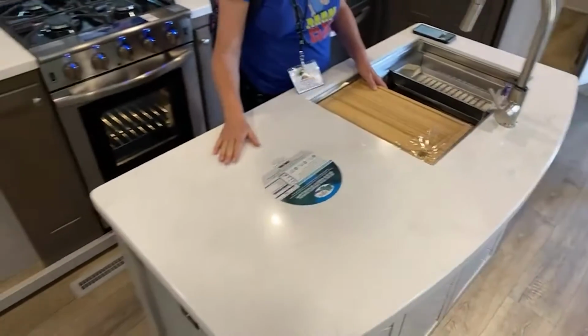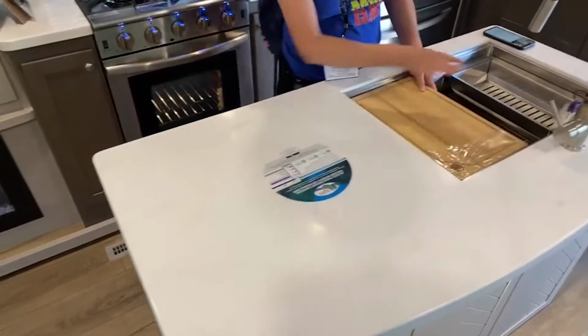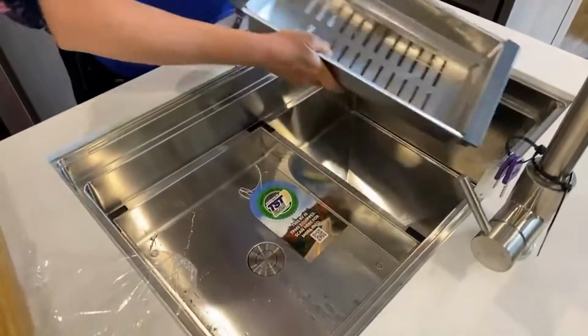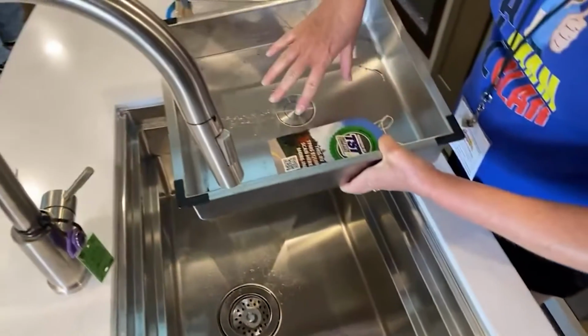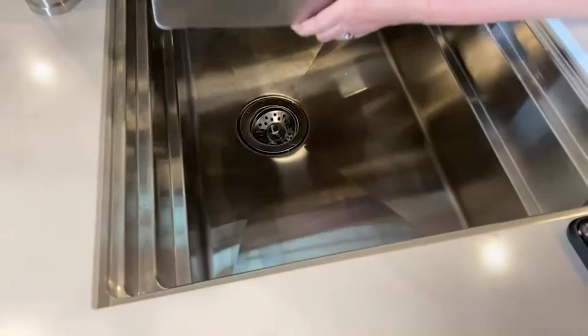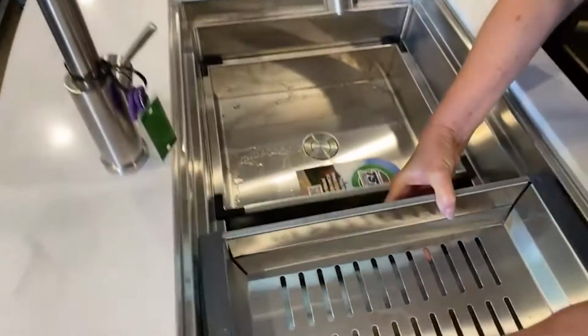Then we get over here into the galley area, if you will. So the island, we've got all these little accessory things. You can do whatever you need to do in this sink. Well, you can have a small basin if you just want to wash or rinse your fruits and veggies. You've got the full basin if you need that for those bigger pots and pans. You got a strainer if you need that, plus a cutting board.